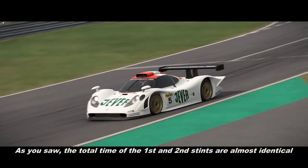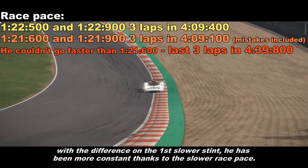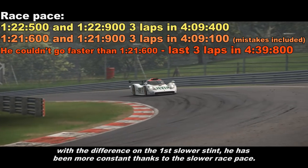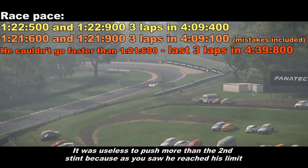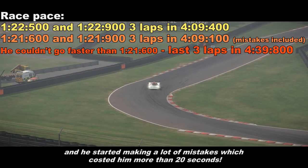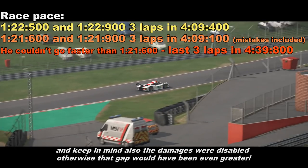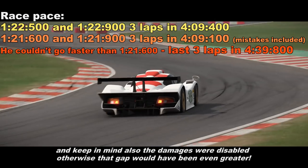As you saw, the total time on the first and second stints are almost identical, with the difference that the first slower stint has been more constant thanks to the slower race pace. It was useless to push more than the second stint, because as you saw, he reached his limit and he started making a lot of mistakes, which costed him more than 20 seconds. And keep in mind also that the majors were disabled, otherwise the gap would have been greater.